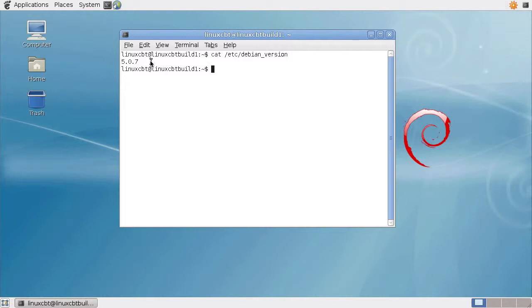Now, so long as our /etc/apt/sources.list file is intact, we should be able to perform an aptitude safe-upgrade with relatively few problems. There are some caveats to look out for, in particular upgrading from previous versions to Lenny, for example, etch to Lenny or otherwise. But for the most part, if you're running Lenny, upgrading is usually a snap using aptitude or apt-get. So we're at 5.07.